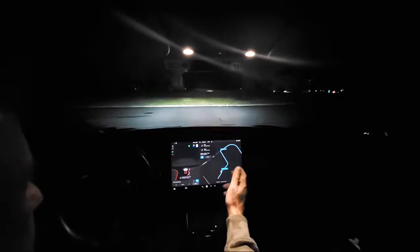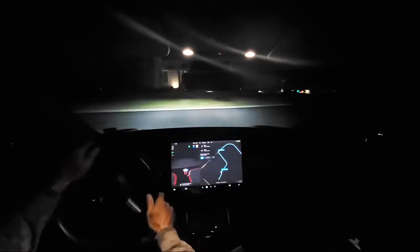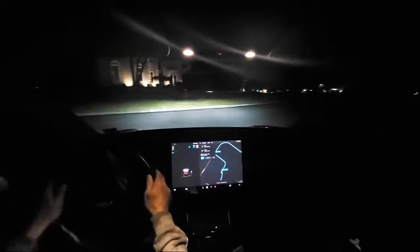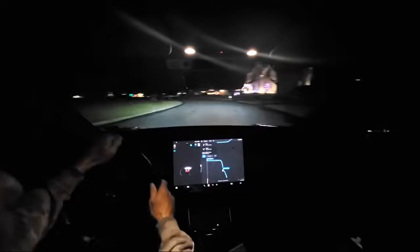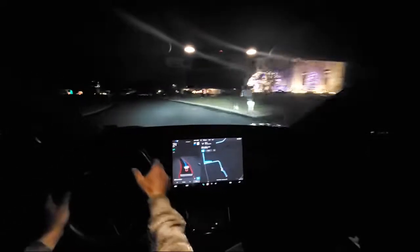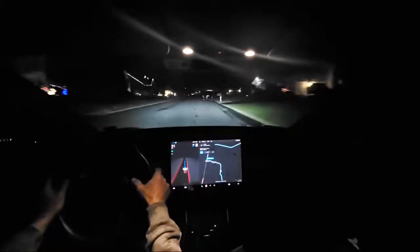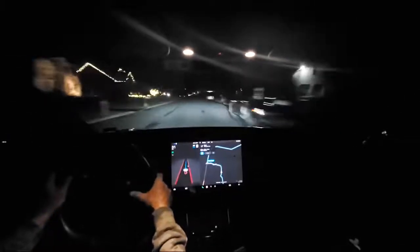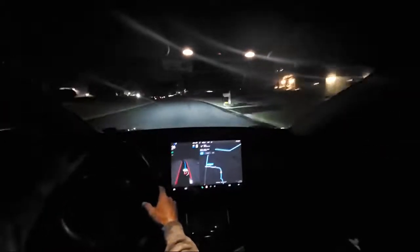And there it goes. Now you got to keep your hands on the wheel. And I sort of held it a little too hard. So let's engage it again. Okay, there we go. Wow, it's driving fast. Slow down, car. Hasn't picked up, I think the speed limit here is 15.